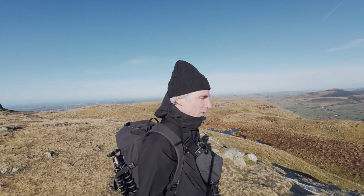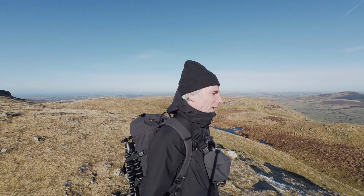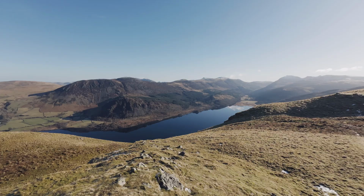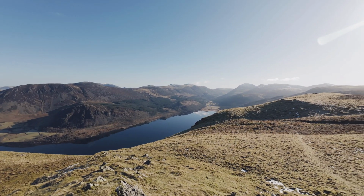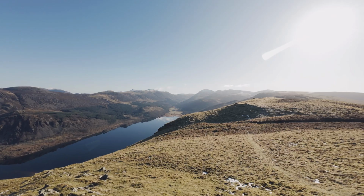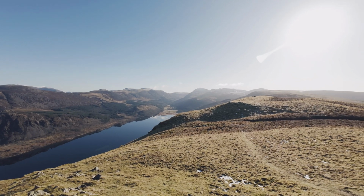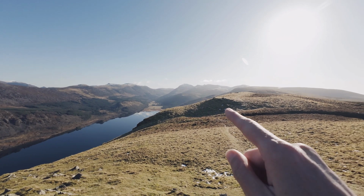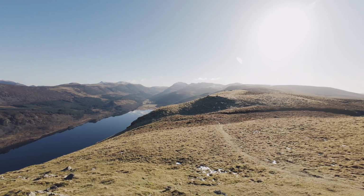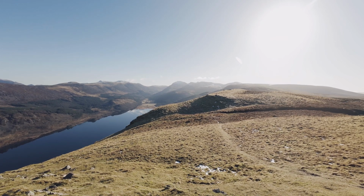Who cares when you've got a view like that? Wow. So that's Ennerdale Water. That's Red Pike and High Stile and all those boys and girls over there. And then this majestic lump is Pillar. The mighty Pillar.